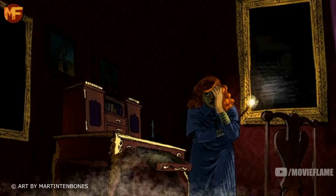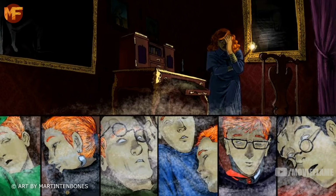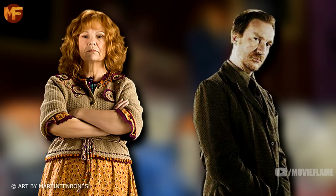The night then gets even more grim when Harry walks in on Mrs. Weasley facing a boggart. When he entered, he saw Ron's dead body, then saw it turn into the dead body of each of the Weasley children, and then to Harry himself. Lupin then entered, took care of the boggart, and held Mrs. Weasley as she sobbed, and as Molly cried, she said that she was afraid everyone was going to die.